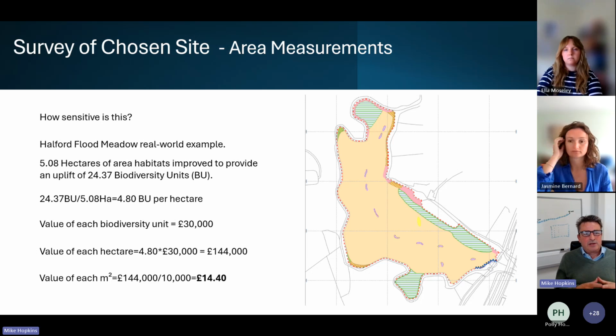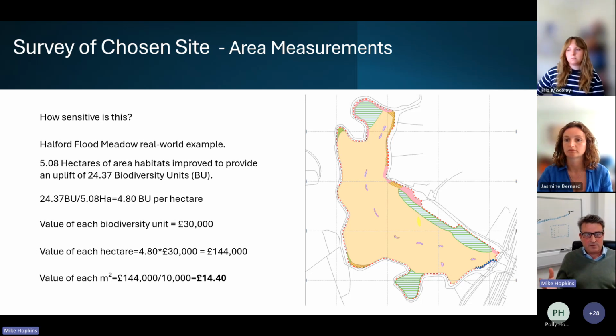So 5.08 hectares, what does that actually mean? It produces 25.37 biodiversity units. So Jazz, let's have a look at the next line. So that is creating 4.80 biodiversity units per hectare. And the next slide, please. And the value, so if the value of each biodiversity unit, let's say, is £30,000, that's a sort of mean value at the moment as we see the market forming.